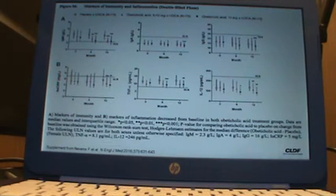However, IL-12 and TNF-alpha did, I'm sorry. No problem. Looks like they were all statistically significant. I'm sorry. Gotta redo that one. Go right ahead. Right.